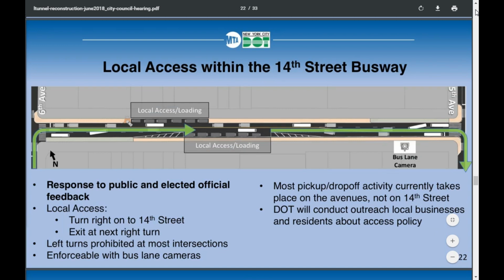Local access within the 14th Street Busway. Response to public and elected official feedback. Local access: right turn on 14th Street, exit at next right turn. Left turns prohibited at most intersections. Enforceable with bus lane cameras. Most pickup and drop-off activity currently happens on the avenues, not on 14th Street. DOT will conduct outreach to local businesses and residents about the access policy.